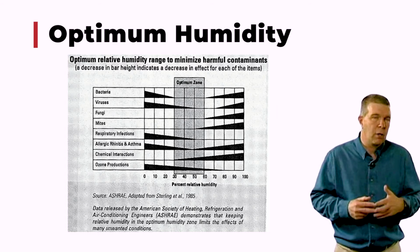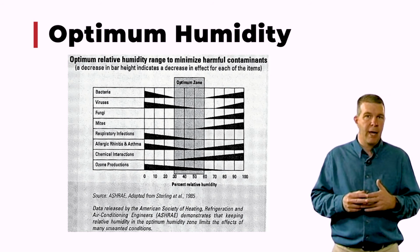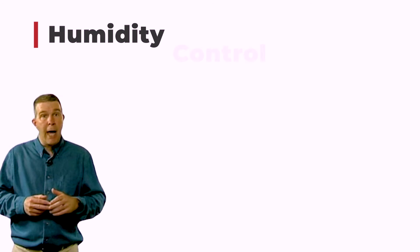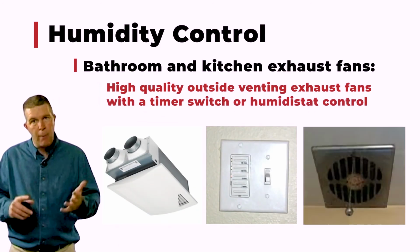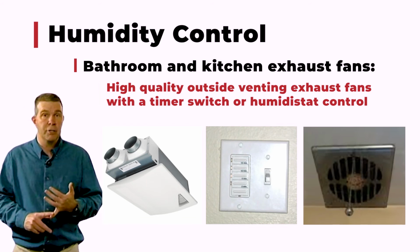I refer to this chart a lot when I talk to people about why we should have the right level of humidity in a house. It truly is the optimum zone that we want to operate in. How do we get rid of humidity? Well, first and foremost, we right-size our system. When it's properly sized, we're going to have the correct humidity because of the way the air conditioner operates.